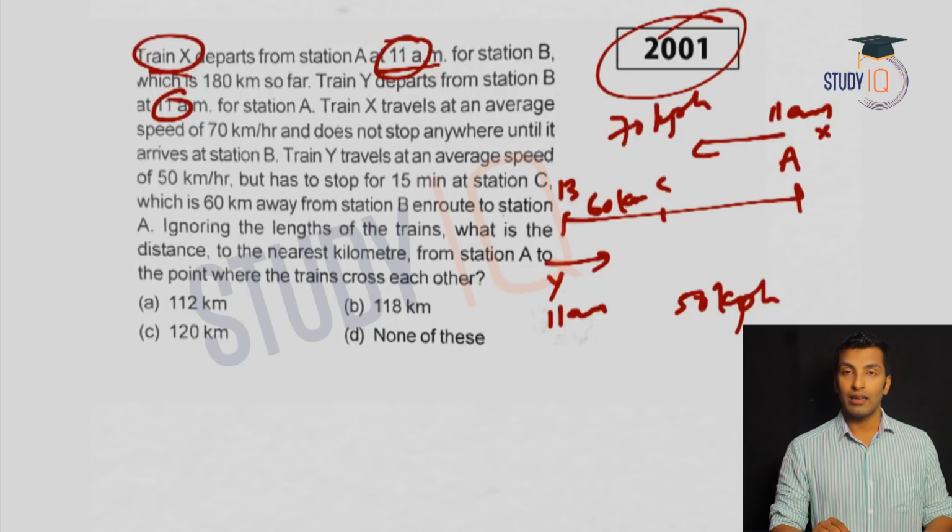Now what you need to find out is the distance, to the nearest kilometer, from station A to the point where they meet. So from here, at which point they meet, that is the question.